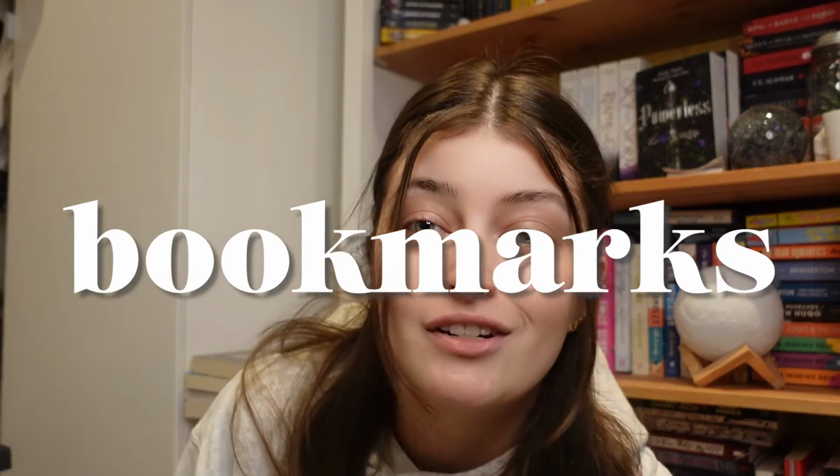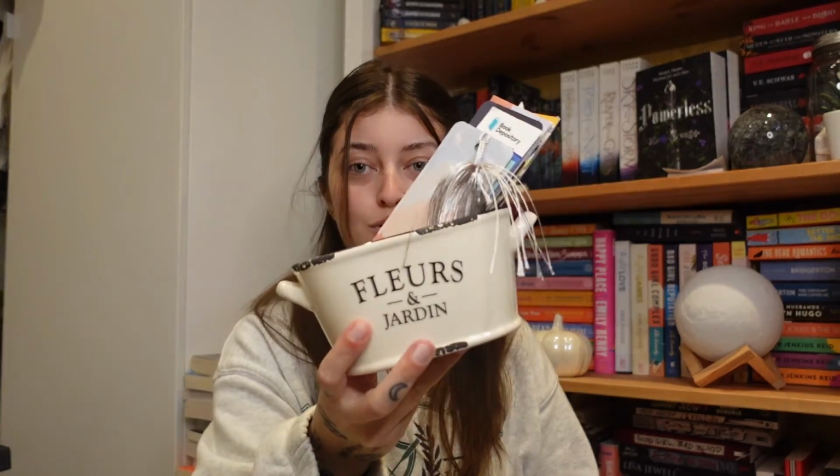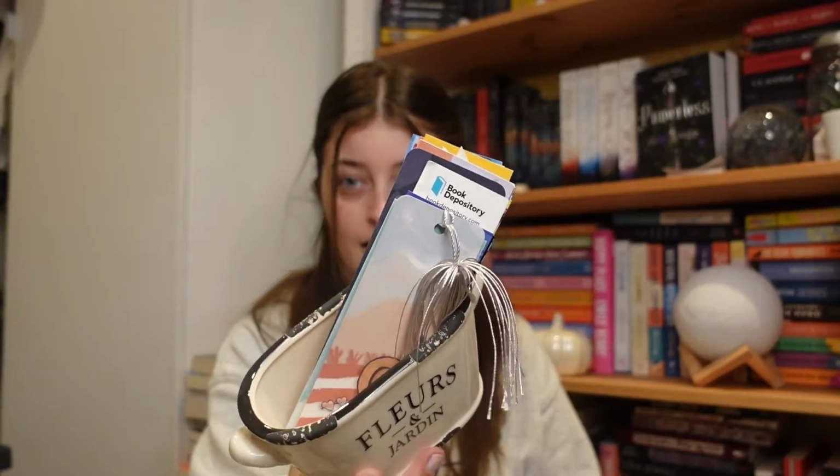Moving on, I'm just gonna go right into bookmarks actually. So I have literally so many bookmarks. I use this little flower pot I got from the dollar store to hold all of my actual bookmarks, and then I use this little acrylic tray, I think it's also from the dollar store, to hold all of my magnetic little ones. I'm not going to show you every single one, but I will show you some of my favorites.